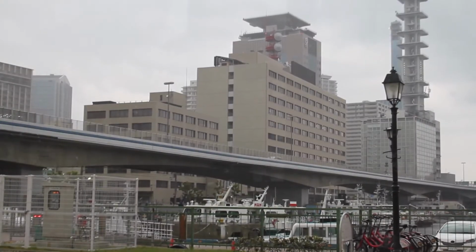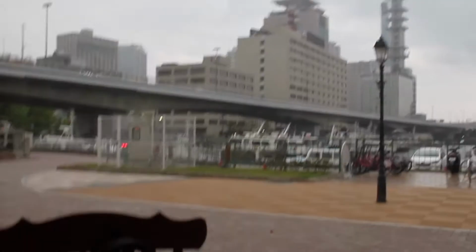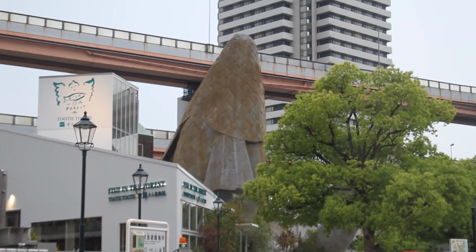I wanted to see the centuries-old Hall of Taisanji, but it's not conveniently located and we were a little unlucky with the weather. It's raining, so we're hiding in a cafe. We were in the fish cafe, yay!